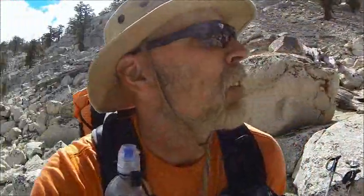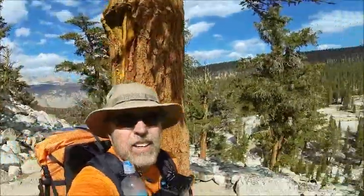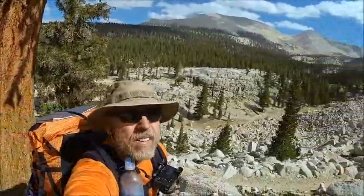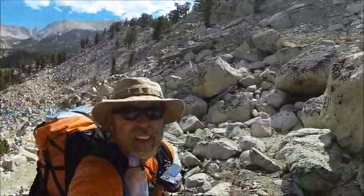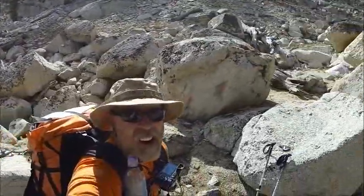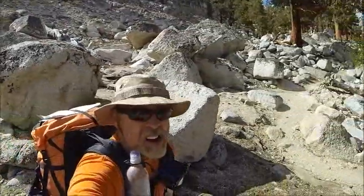Started out this morning, I thought it was going to rain on me, so I stopped and pulled all my rain gear out and made it accessible just in case it did. But it's really clearing off nicely, as you can probably see. So I'm going to do a 360 here. All right, talk to you later.